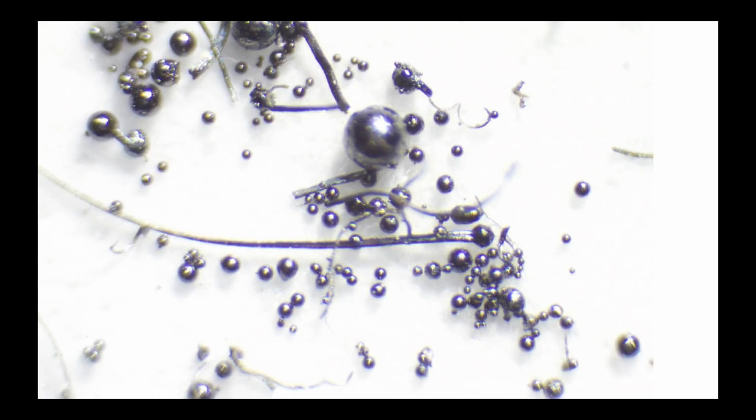And these tiny spheres are very, very perfectly round, most of them. So you have to be very, very careful because they'll just roll off anything that you put them on. So you've got to have a magnet underneath, and then you've got to transfer them to something sticky so they won't come off. Something like a printer label or something like that to keep them in place so you can look at them with a microscope.